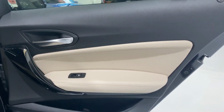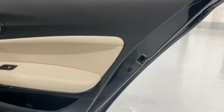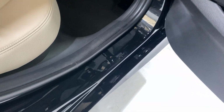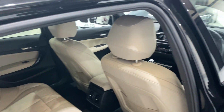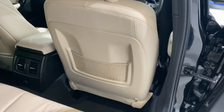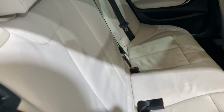And then the rear door card on this side again. I'm casting my eyes over it, no damage. Obviously you've got your child locks there. And if we look at the seal, no scratches, no dents or anything like that. All of the door rubbers. Again, the back of the driver's seat, no damage. The leather, all in lovely condition.